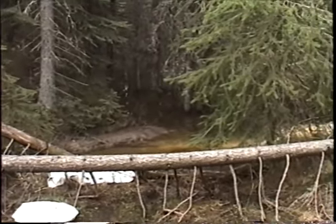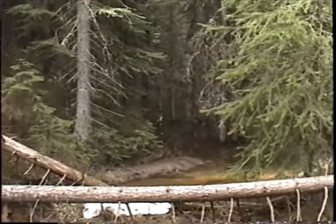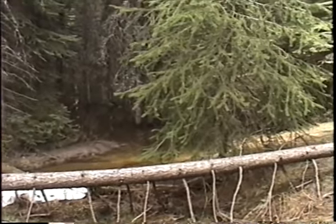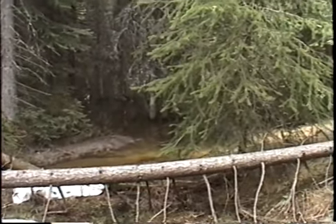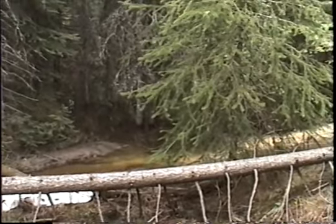The pond has drowned the trees that are in the neighborhood of that. It slows the water down. It works its way through the pond, goes down through the dump, and then it seeps through and comes out the basement of the dump, and then goes on downstream.